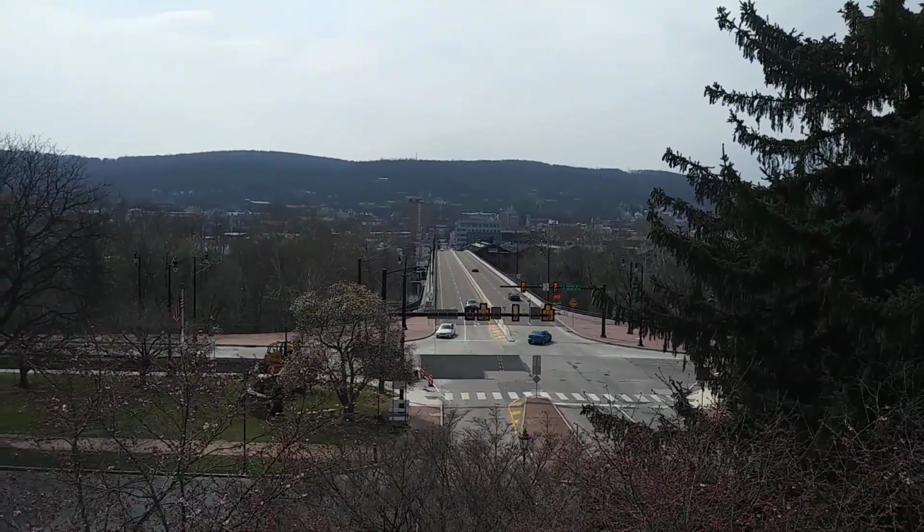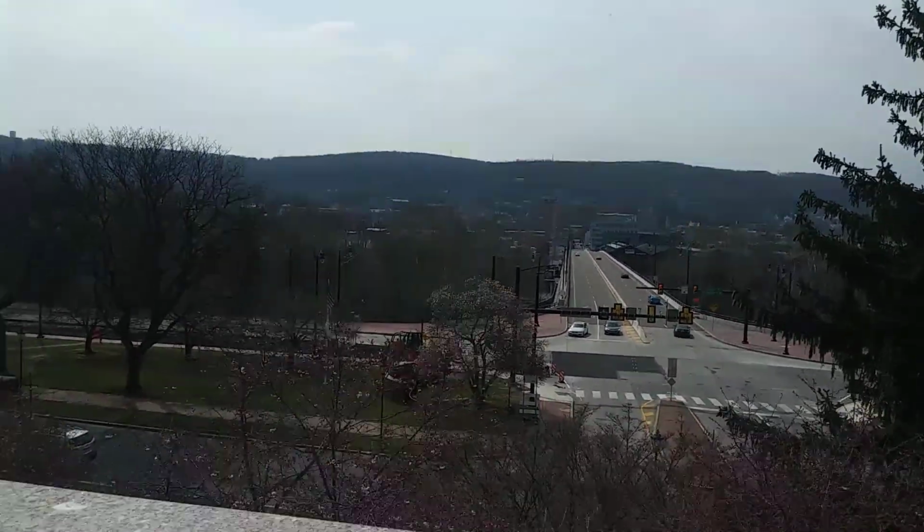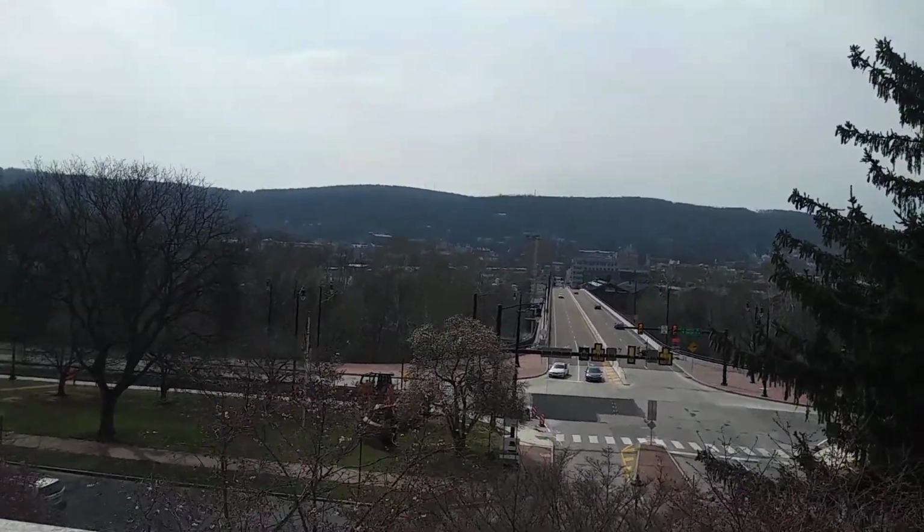So take care, everybody. Stay safe. I'm actually in short sleeves. It's above 60 degrees out here.